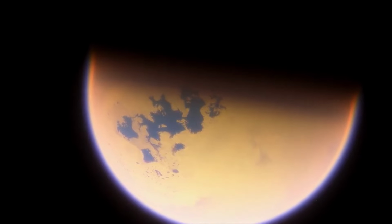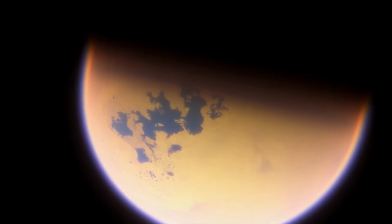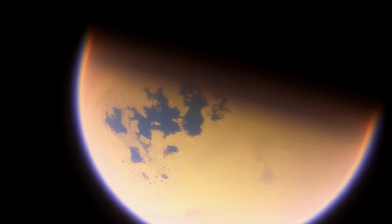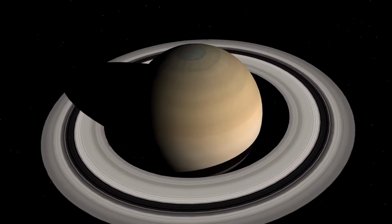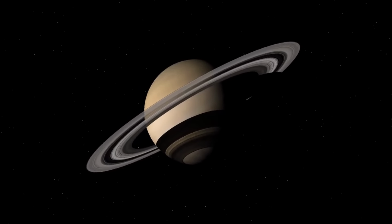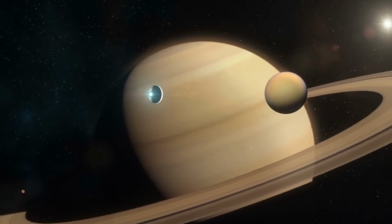Titan stands out as a unique and captivating world, marked by mysterious winds, rainfalls, and rivers that bear some resemblance to Earth's, yet with significant differences. It challenges our conventional understanding of life, prompting us to consider that life elsewhere in the universe might not conform to the familiar patterns we know. Perhaps the phenomenon we've been diligently searching for on countless distant planets could be closer to home than we ever imagined.